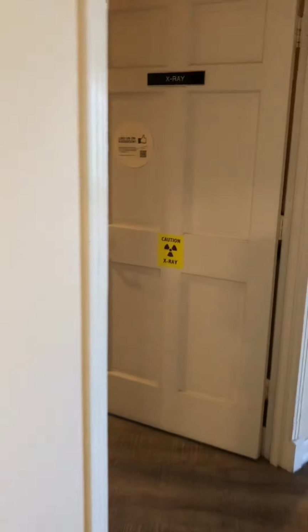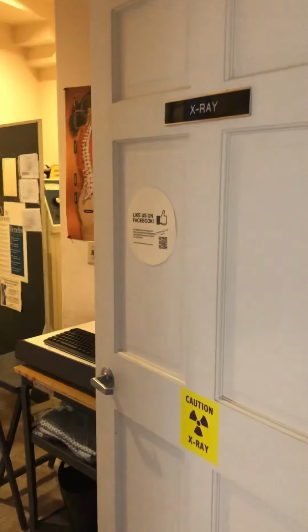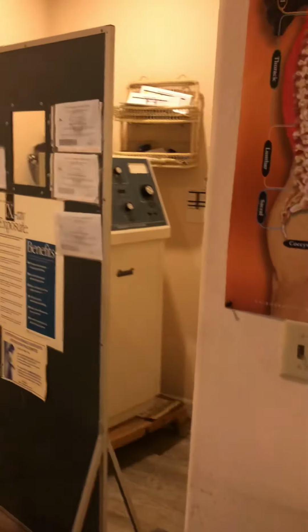Then we do offer x-ray here in our office. We have digital x-rays, so these can be emailed to you directly and set up pretty quickly to send over to your primary care doctor if needed, or if you just want to have a copy of your x-rays.